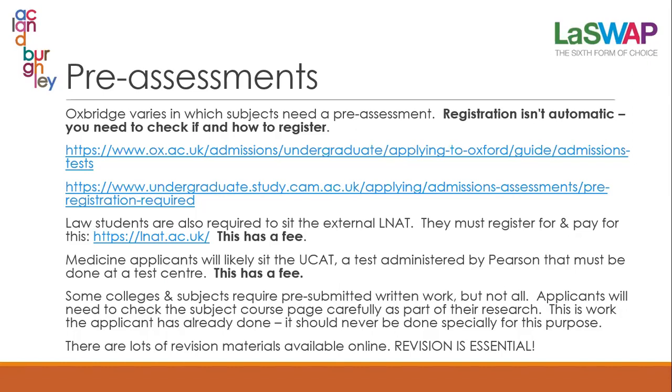You aren't automatically entered into these pre-assessments. You have to check how to register. It's usually by going to your school's exams officer and telling them that you want to register. Again, the websites have really clear guidance as to how to do that, and either me, your student's head of year, or the HE contact at school can also help them with that.